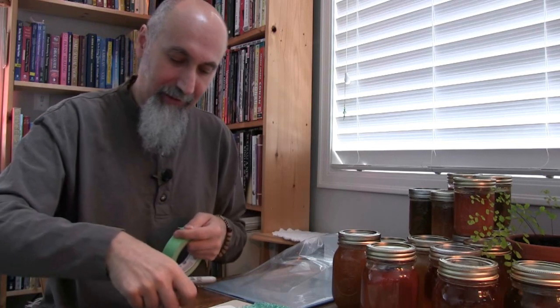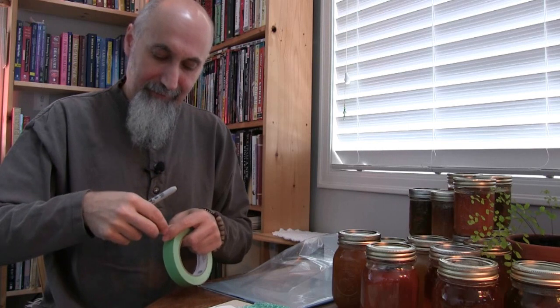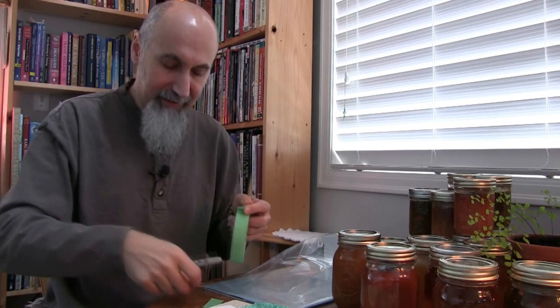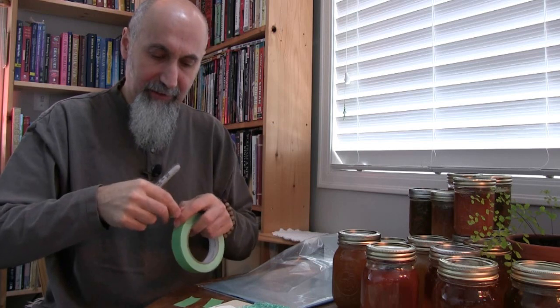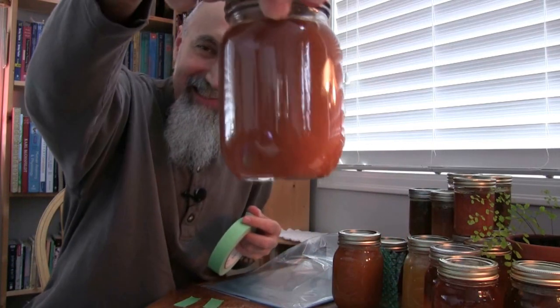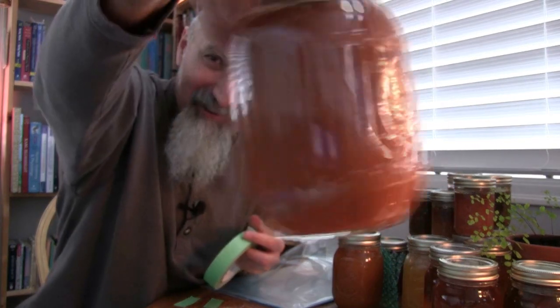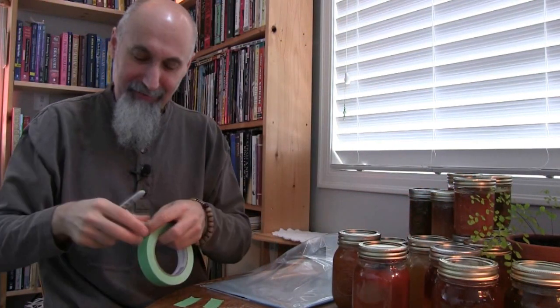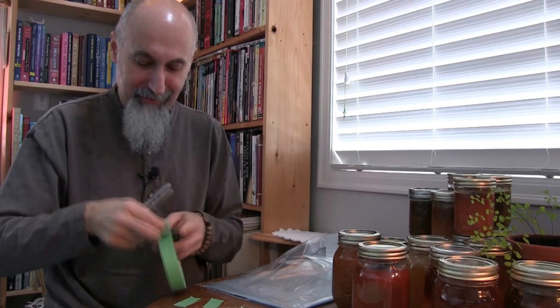Because one thing that I found with labeling jars is when they sit around for a while, it's a sort of song and dance to take the labels off. The sticky stuff gets on there, and I don't like it. There's nothing like a clean glass without any labels, right? If you know what you're preserving, it's fantastic. But giving them as gifts, pretty important to label things, right?